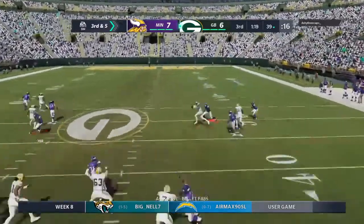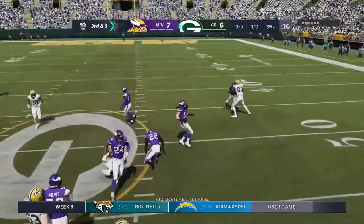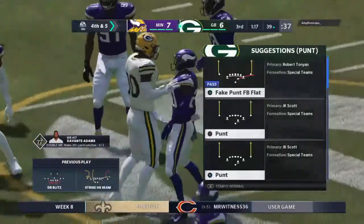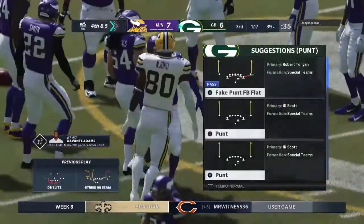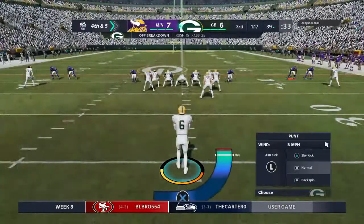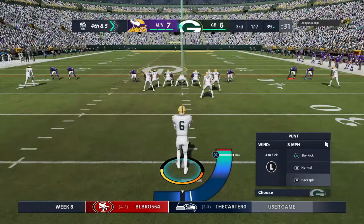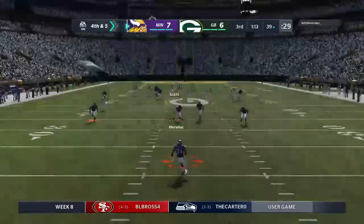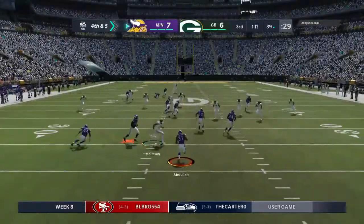Again, it's Love, and he will not be able to hang on through the contact. It's incomplete. The coverage strong, and now it's fourth down. Normally being a big-bodied receiver plays to their advantage downfield. Go up and make the catch, take the hit, and pick up yardage. But in this case, the hit was timed really well and popped it free from his grasp.